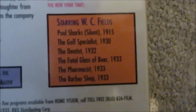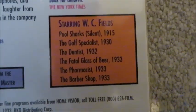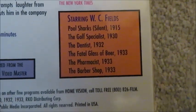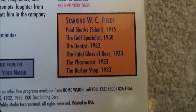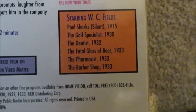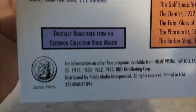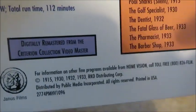Shorts on here are features Pool Sharks from 1915, which is a silent short, The Golf Specialist from 1930, The Dentist from 1932, and then three shorts from 1933: The Fatal Glass of Beer, The Pharmacist, and The Barber Shop. Yep, digitally remastered from the Criterion Collection Video Master.